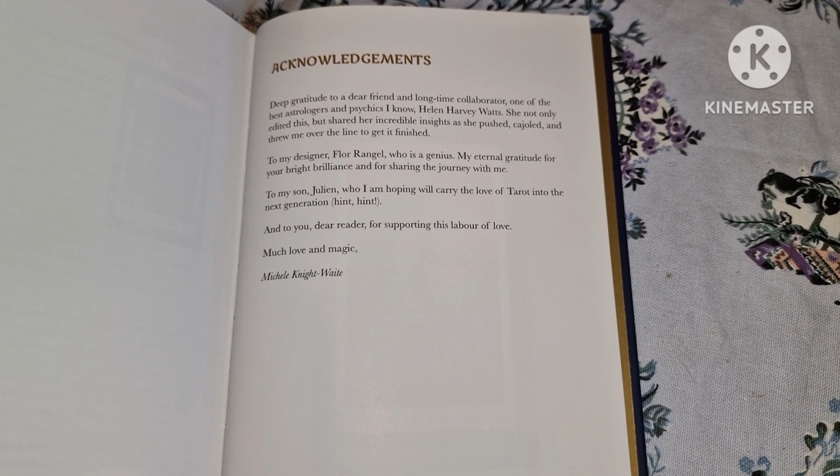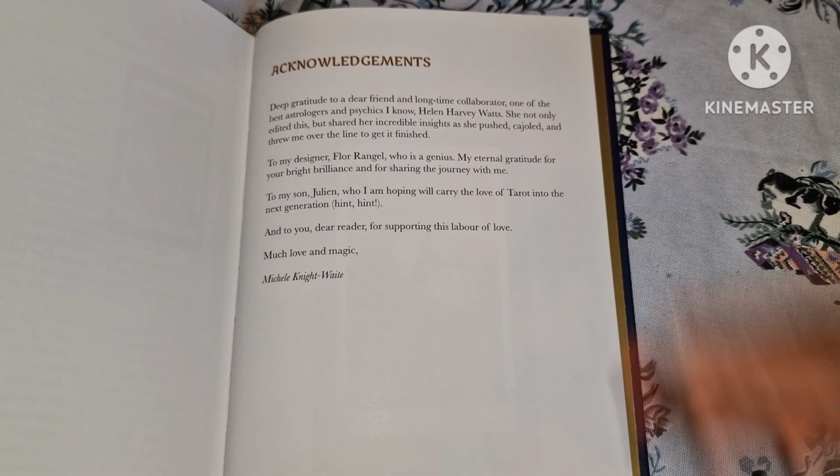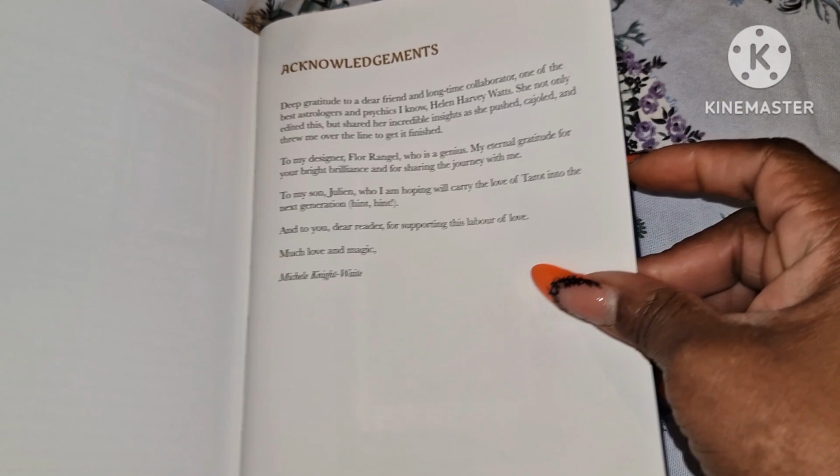So in the acknowledgements, deep gratitude to a dear friend and long-time collaborator, one of the best astrologers and psychics I know, Helen Harvey Watts. She has not only edited this, but has shared her incredible insights as she pushed, cajoled, and threw me over the line to get it finished. To my designer, Flor Rangel, who is a genius, my eternal gratitude for your bright brilliance and for sharing the journey with me. To my son, Julian, who I'm hoping will carry the love of tarot into the next generation. Hint, hint. And to you, dear reader, for supporting the labour of love. Much love and magic, Michelle Knight-Waite.